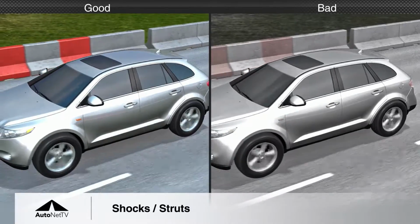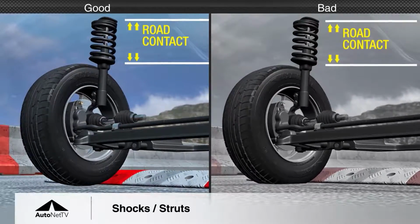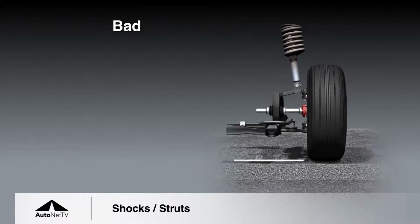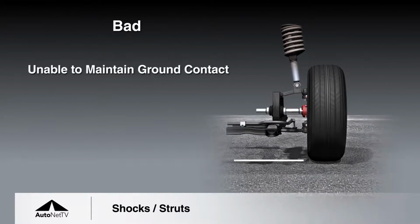Struts came around in the 70s and 80s to make the suspension system a little more efficient with less components on front-wheel drive vehicles. Shocks are typically used on rear-wheel drive vehicles and on the rear of front-wheel drive vehicles.